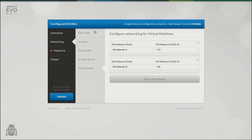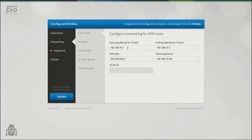Now, to keep things simple, as Duncan said earlier, you don't have to configure each individual IP address. Instead, you create IP pools with a beginning and an ending IP. This allows EVO Rail to dynamically assign these IP addresses to its hosts. The minimum size is 4. This is because there are 4 nodes in an appliance. And if you want to extend your cluster at a later date, you should plan to increase your pool size by 4 per appliance you want to add.